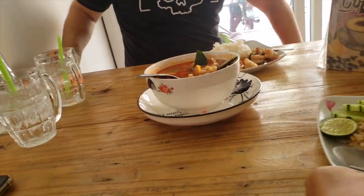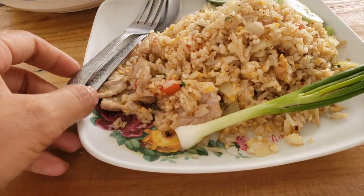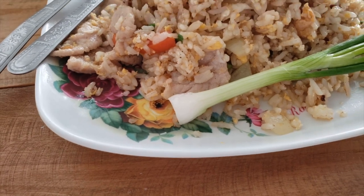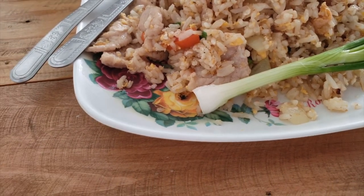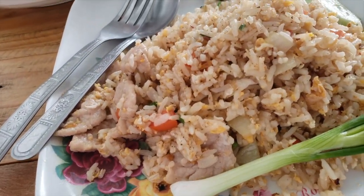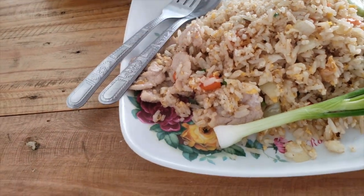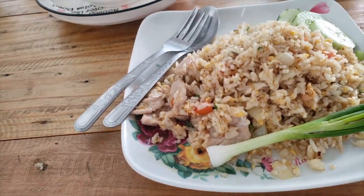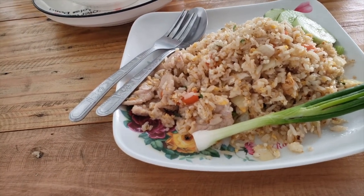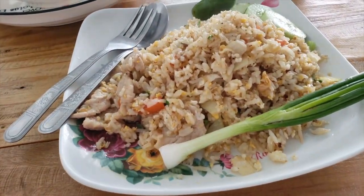Your food is coming. Right now my food is coming. Five-spice pork. This looks very tasty. They have some onion, carrots, small tomato. Also have egg. Yeah, have lemon. Actually, I don't know, in English people call it lamb. You look very delicious. And also have some green onion.